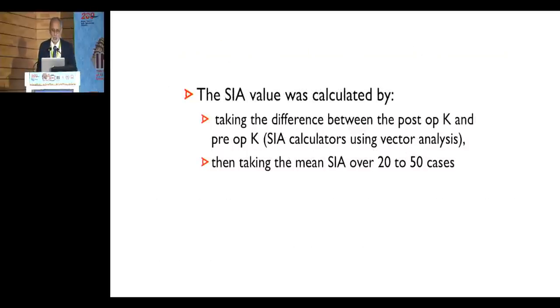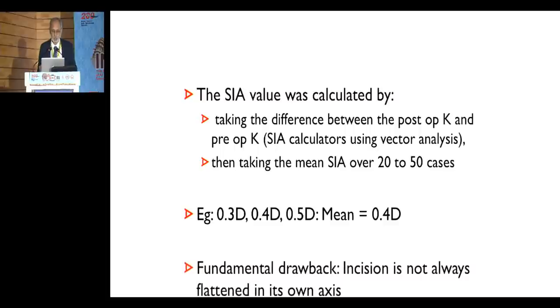And the SIA was calculated by taking the difference between post-op K and pre-op K, using vector analysis. For example, we realized that we were getting around 0.3, 0.4, 0.5 of SIA. But what we didn't realize is that there was a fundamental drawback. We always thought an incision would cause relaxation in the same axis. But now we know that a given incision at temporal may not give you a relaxation in the same axis. It can still be in any of the axes.